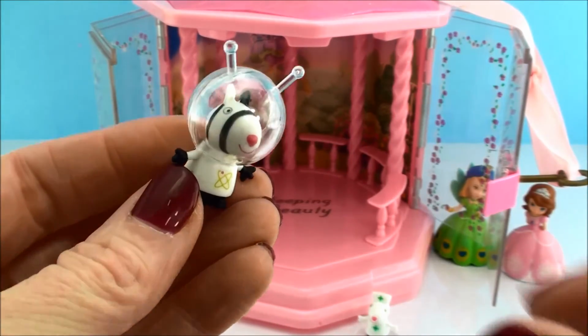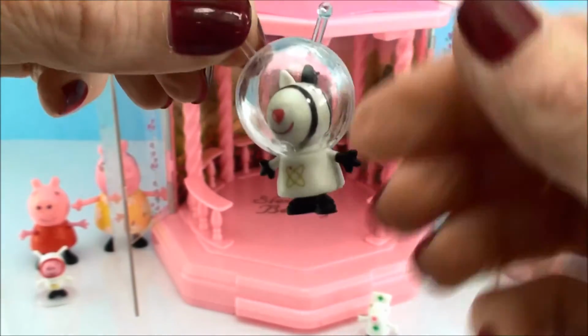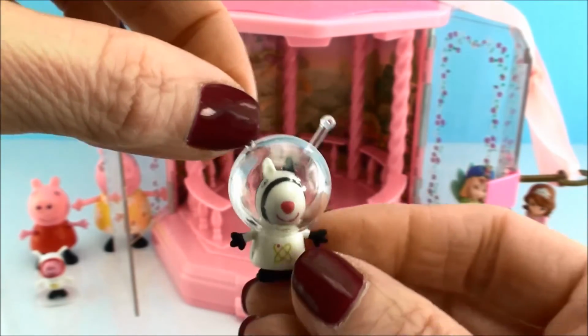And here we have Zoe Zebra, dressed up like an astronaut. So cute. Ready for space.